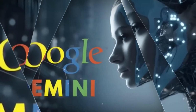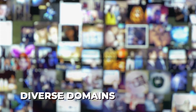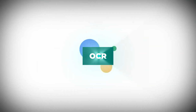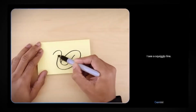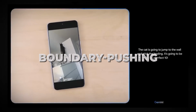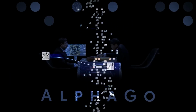This benchmark encompasses a broad spectrum of multimodal tasks that demand thoughtful reasoning across diverse domains. In terms of imaging benchmarks, Gemini Ultra surpasses prior state-of-the-art models, notably achieving this without relying on OCR systems to extract text from images. These benchmarks underscore Gemini's inherent multimodality and provide early indications of its advanced reasoning capabilities. Going beyond mere boundary pushing, Gemini's capabilities hold the potential for broad and practical impacts across various industries.